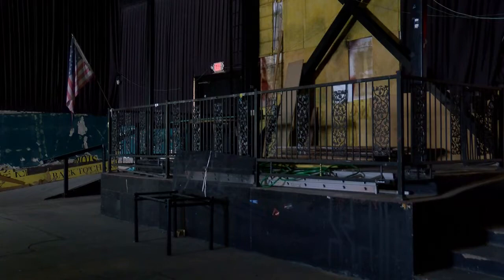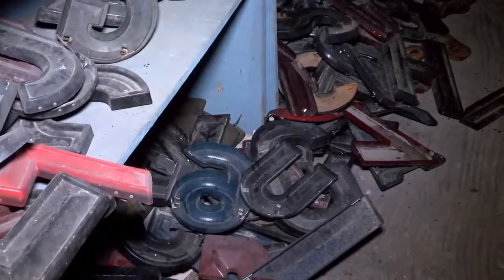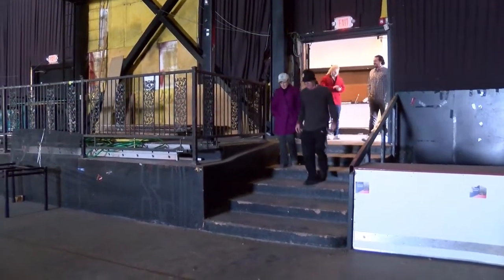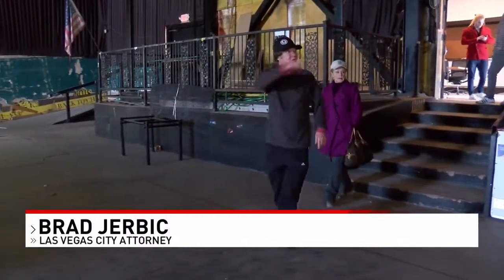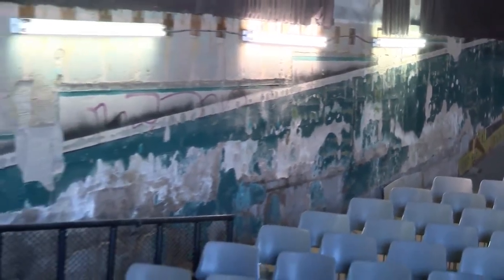It's a phrase that can be overused, but here inside the Huntridge Theater, stepping back in time is what fits. A Las Vegas landmark with stories to share. Originally, you would come down these steps, and starting here, the floor would be sloped, and you can see the slope from the line on the wall. They leveled it years later, so now it's got the flat floor. Today, a rare look inside the shuttered theater.